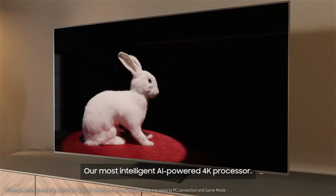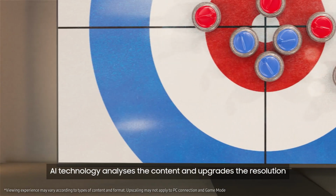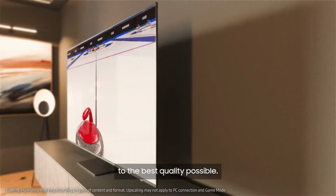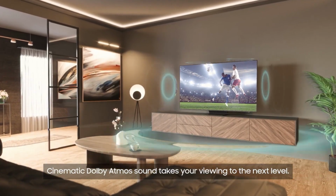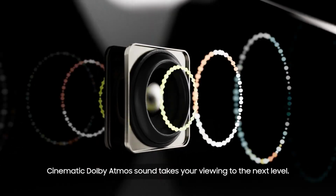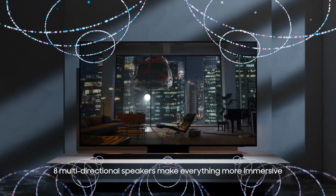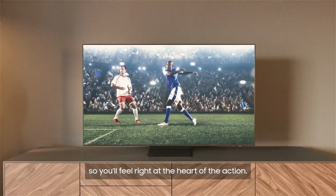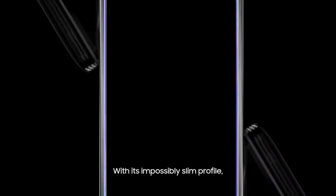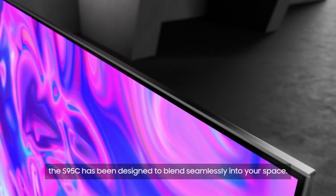In our lab tests, the S95C was able to reproduce about 141.5% of the Rec 709 color space in standard mode. That's not quite as impressive as HiSense's 80% of Rec 2020, but still exceptional. In terms of color accuracy, the S95C is almost dead on, with a Delta E accuracy score of 1.4, with closer to 0 being best, in filmmaker mode.